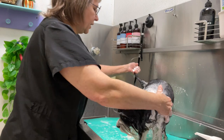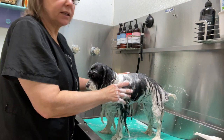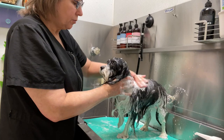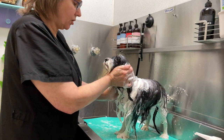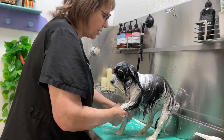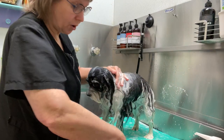I do not clean animal glands in my salon. To clean animal glands correctly, your finger has to be stuck up the dog's rectum, which is crossing from the outside of the dog to the inside of the dog. In my opinion, any crossing of that barrier becomes veterinary territory. So I do recommend that animal glands be cleaned at the animal hospital.